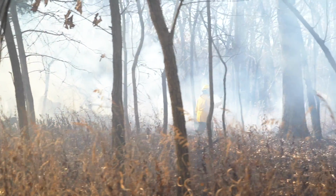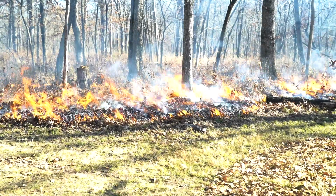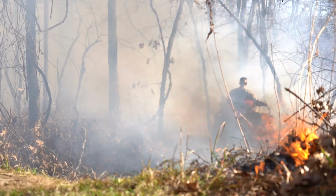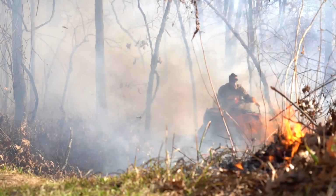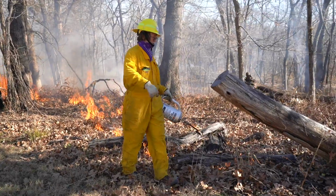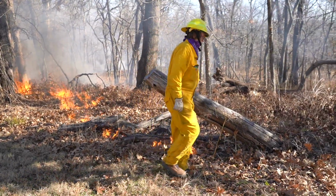So we'll lay in really good fire lines, and basically it's a large circle around the area you want to burn. And we will look for the right wind direction, the right wind speed, the right level of humidity on that day. And when we have all the right conditions, we'll get a crew out here. We have 2 igniters, 2 people with torches that will ignite the fire.